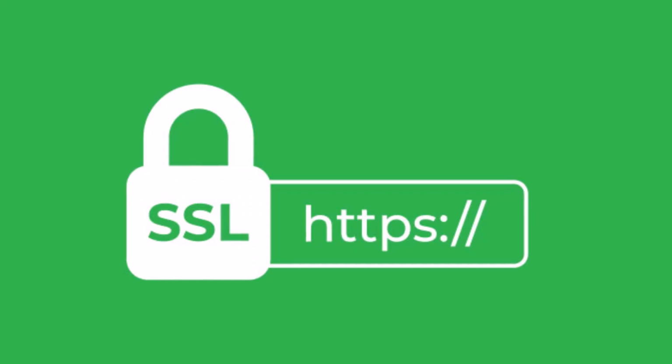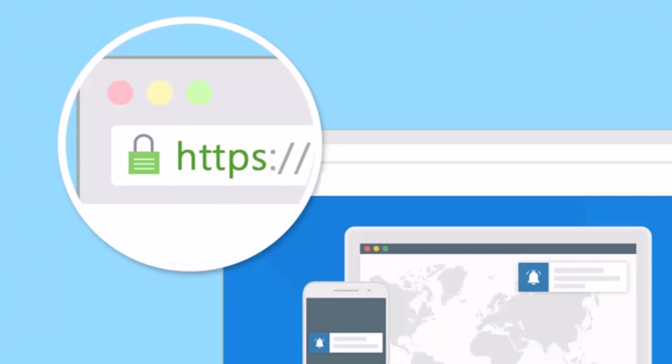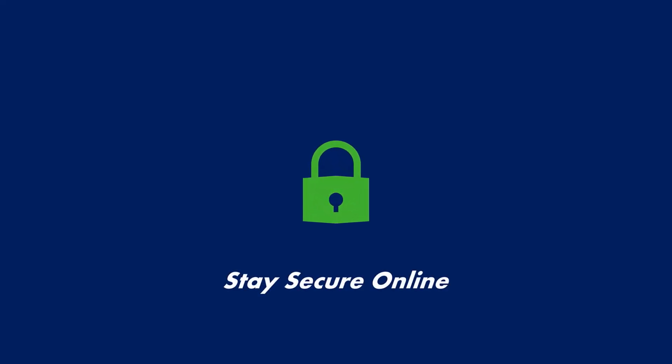SSL is your first line of defense online, but it's only part of good security habits. Always make sure the websites you use are secure, keep your password strong, and avoid sharing sensitive details over public Wi-Fi without protection.